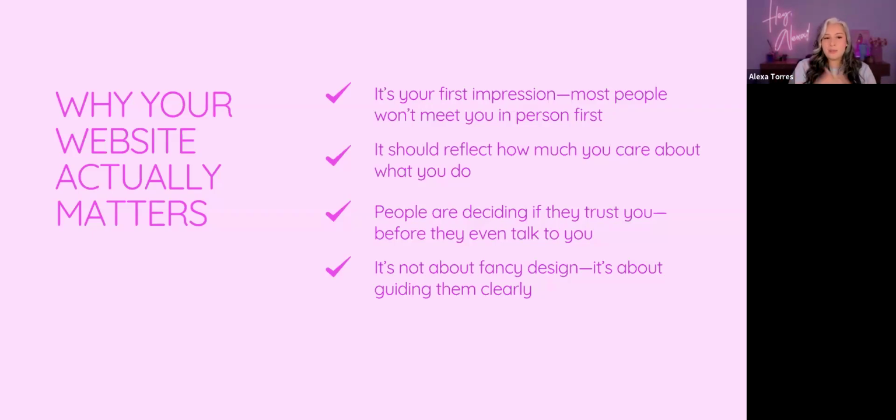Many people begin deciding the minute they come to your website whether they trust you. So, is your website creating trust? Is it creating a connection that says you are the right person to help them? It's not really about fancy or pretty design. It's about guiding them clearly. So many times I see websites that are very unclear, kind of all over the place, with no storytelling and no guiding. People either get frustrated and leave, or get overwhelmed and click off. Therefore the website's not converting as well, because people aren't making a connection with a website that isn't speaking to them.